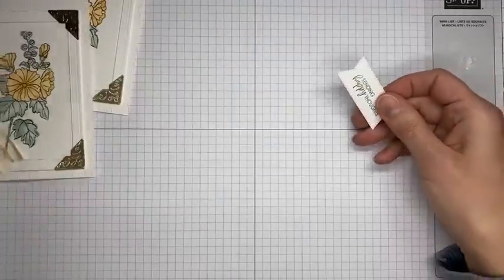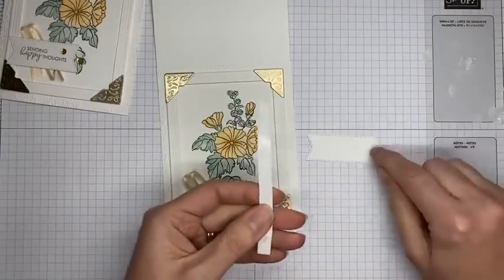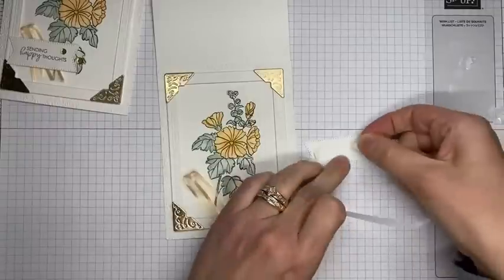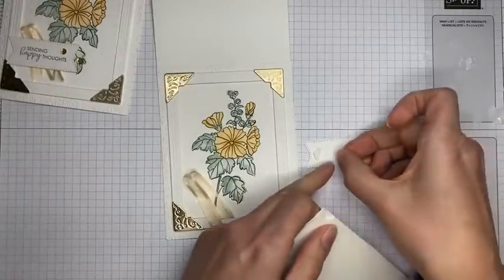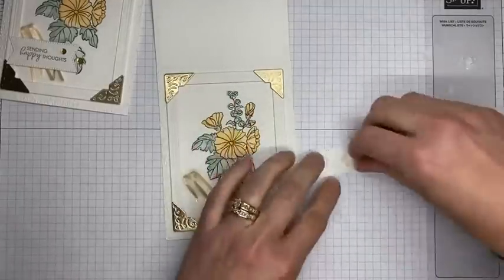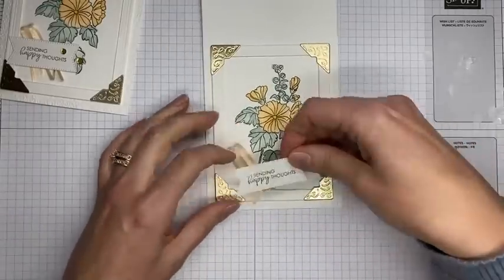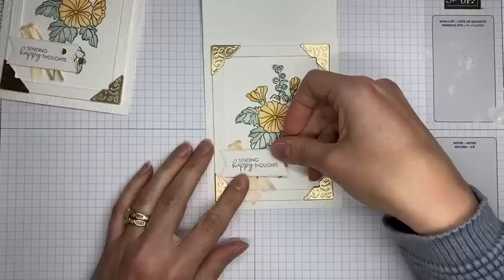We'll just add a couple Stampin' Dimensionals to the back of it. I'm going to try to make sure that I put a couple of them towards the outside, simply because I want to make sure that they're not only stuck on the ribbon, because the ribbon may not hold very well if the sentiment gets tugged on, knocked off, whatever. So I don't want the whole thing to come apart because I didn't stick it down very well with the Stampin' Dimensionals.